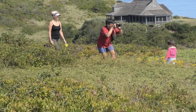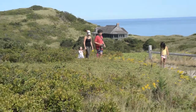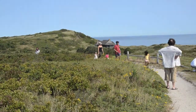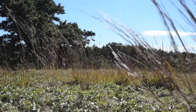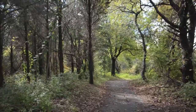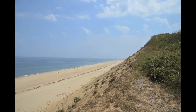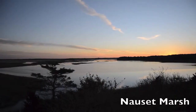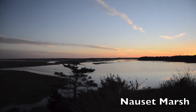The millions of people who visit the Cape Cod National Seashore each year treasure the beauty of the landscape. They marvel at its dunes, its marshes, its meadows, and its forests. They enjoy its ponds and especially its ocean beaches. The Cape Cod National Seashore is the anchor of open space protection for the Lower Cape.